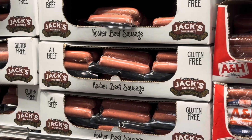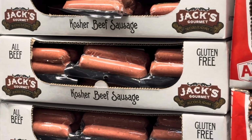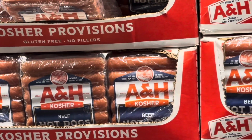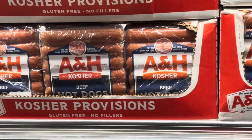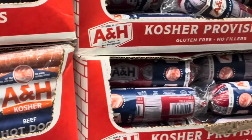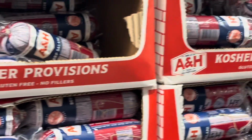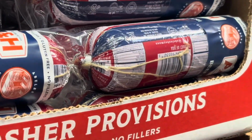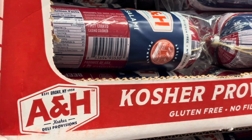Okay, part 3. We got Jack's kosher beef sausages. You need sausages? No, I don't need sausage. I don't like it. Yeah, next to it are the kosher hot dogs. Ooh, no fillers, gluten free. And guess what? Next to that is salami, A&H salamis. You know what? These are really cool. See, one of these, the one here on the right, has got the strings. You know what we do with the string for kosher salami? You can hang them up and it dries out.